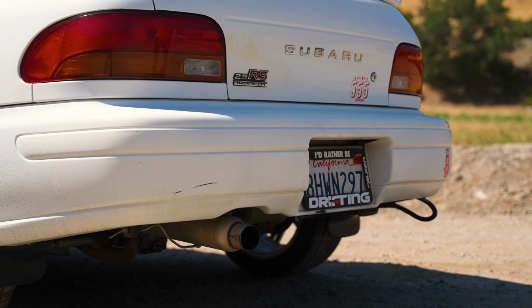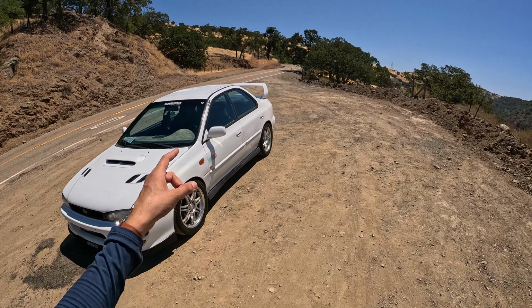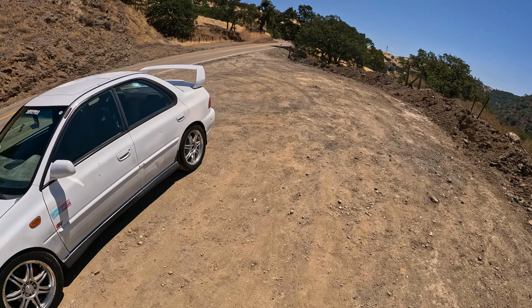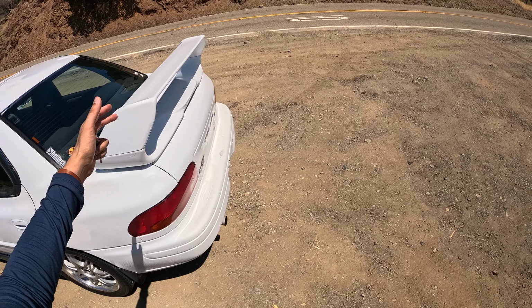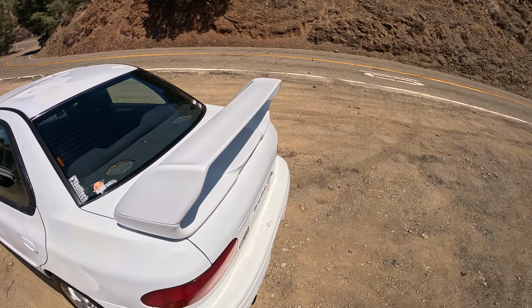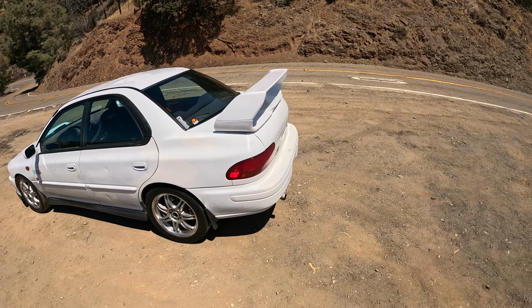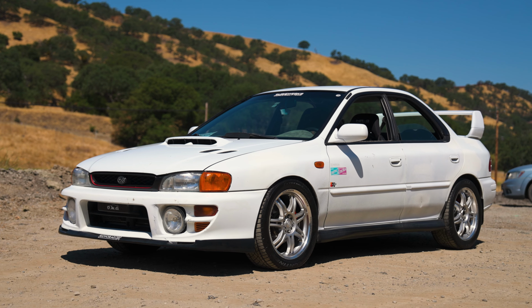In terms of the actual aesthetics, everything here is stock except for the front lip and the rear replica spoiler. So the gurney flap on the real one actually generates, I think, like 100 pounds of downforce at higher speeds, whereas this, without the gurney flap, is not really generating much at all, but it looks cool. It looks the part. Market value for these is about $5,000 to $15,000, depending on the example.